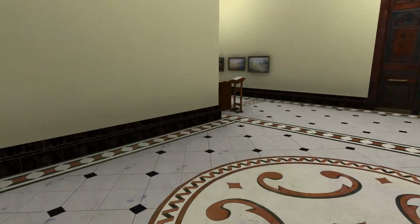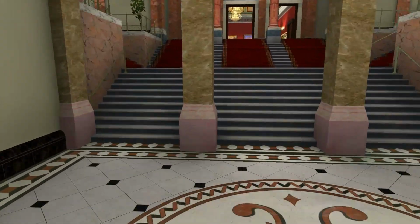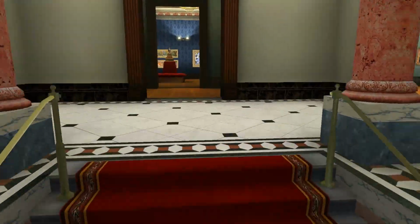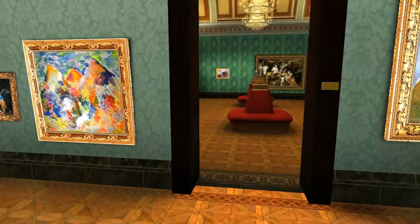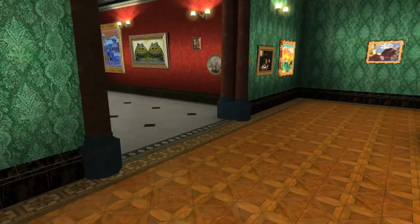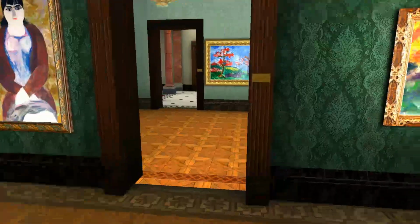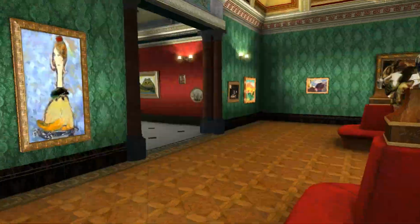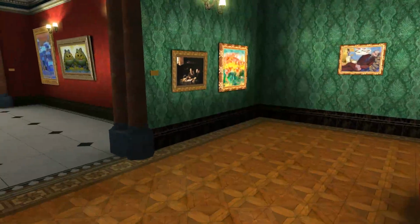Away from the northern air. Maybe it's... Is there one down here that he's put up? I don't think so. Oh, it's got to be. It has to be a room where everything in it is square or rectangular, because that's what it says. Sure there's a proper button to get to this. Rectangular or square hanging rooms very much like this. In a different one, from the northern air, count 6 sides the needle turns, you can't miss. Huh. 6 sides. I mean, do all of them have a different shape? I think these are all square or rectangular.